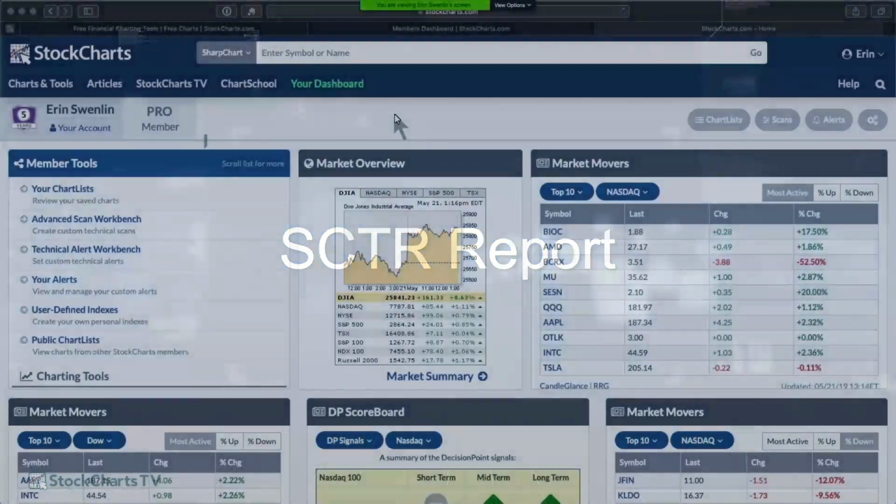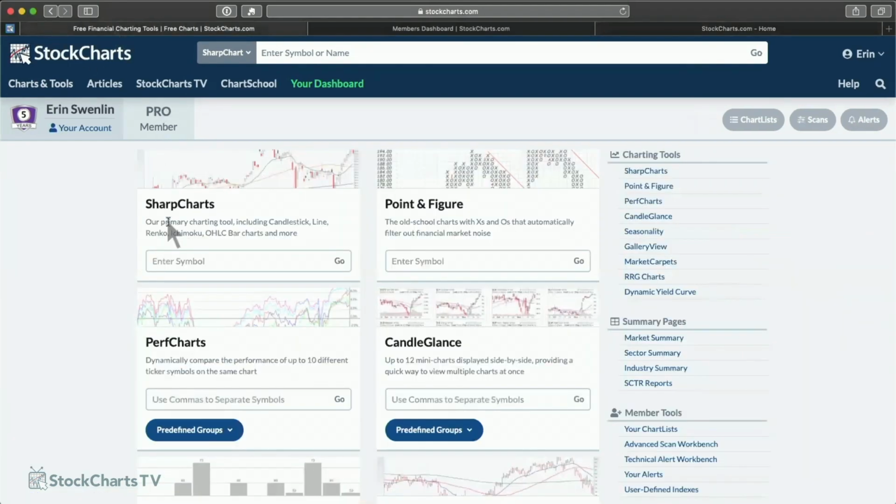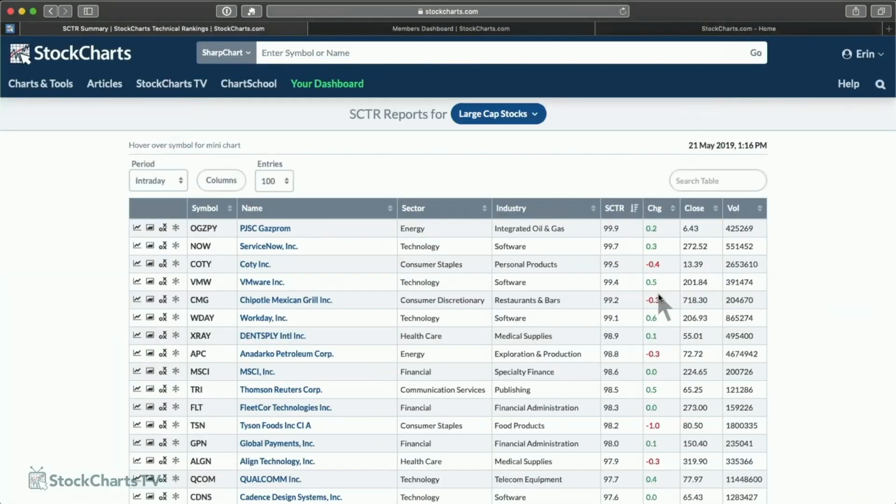I'm going to look at biotechs in particular today. As I had noted in the upgrades, downgrades section, Credit Suisse initiated coverage on 7 major biotechs. So I thought it would be interesting to do our Scooter Report with a focus on the biotechs. I'm going to take you first to our Charts and Tools tab, and that brings you right here. If you come down, you can get to the Scooter Reports, the summary pages. I just click right there.